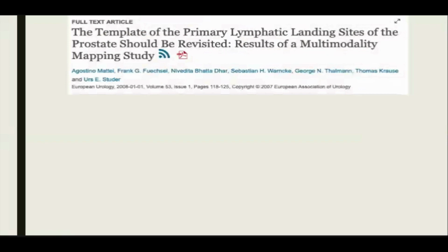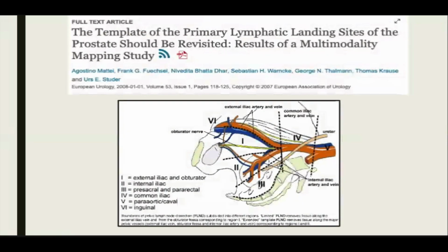So this was a study done by Matei in 2008, published in the European Journal of Urology. It's a fascinating study where they used single photon emission computed tomography, or SPECT, fused with CT or MRI to determine the prostate's primary lymphatic landing sites after prostate injection of a nanocolloid. And they used intraoperative gamma probes to verify this.